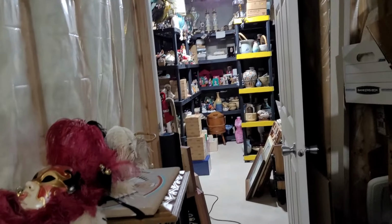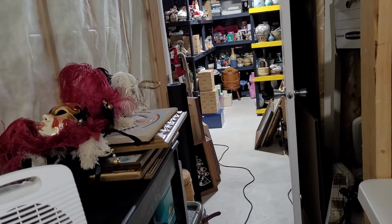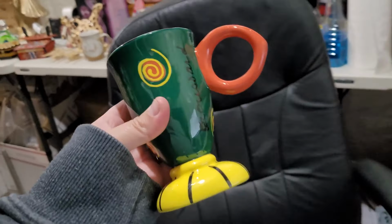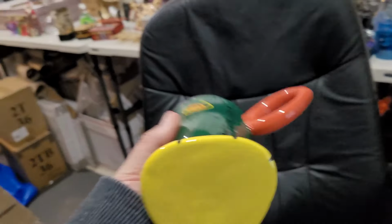All right, let's pull some more items. Three more items to pull. We got another art pottery mug, a glass ornament, and some handmade wise men folk art pieces. So let's get this art pottery kind of space-age mug, sold for $12 plus shipping on an offer.